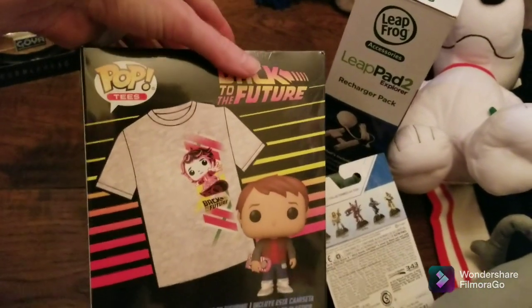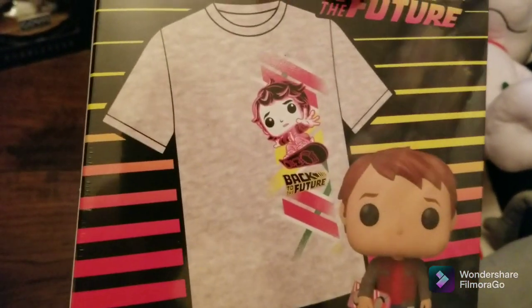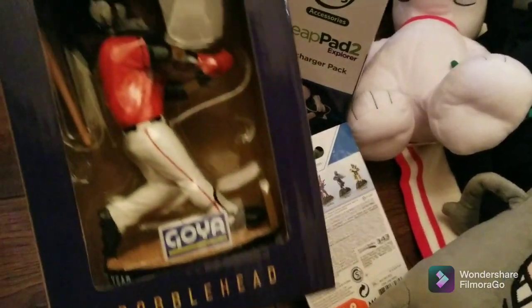This Back to the Future Pop and Tee comes with a t-shirt. That little t-shirt right there. Sold for $26. I paid, I think, $5 for that. Retail arbitrage. Another retail arbitrage find.